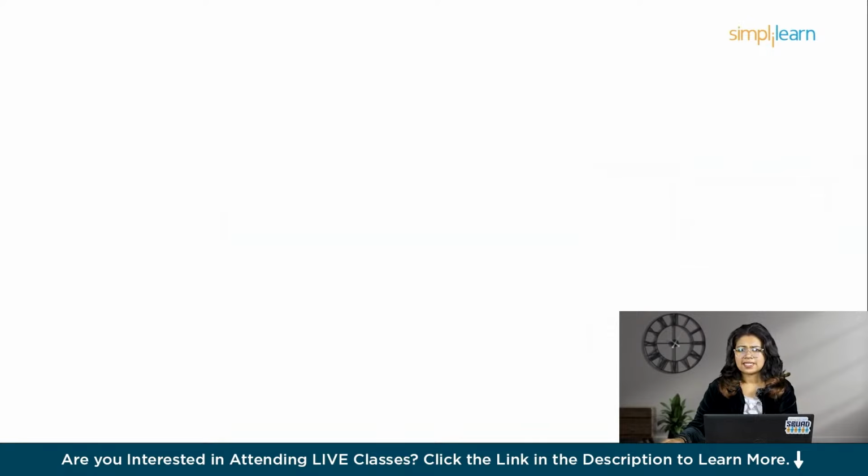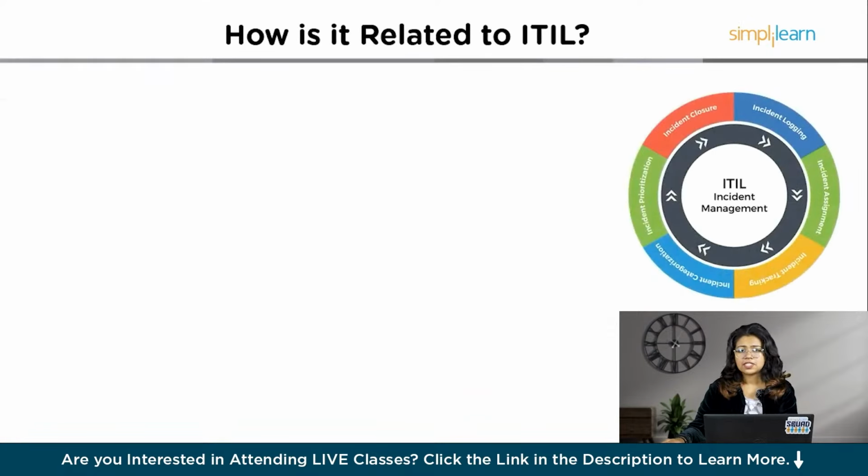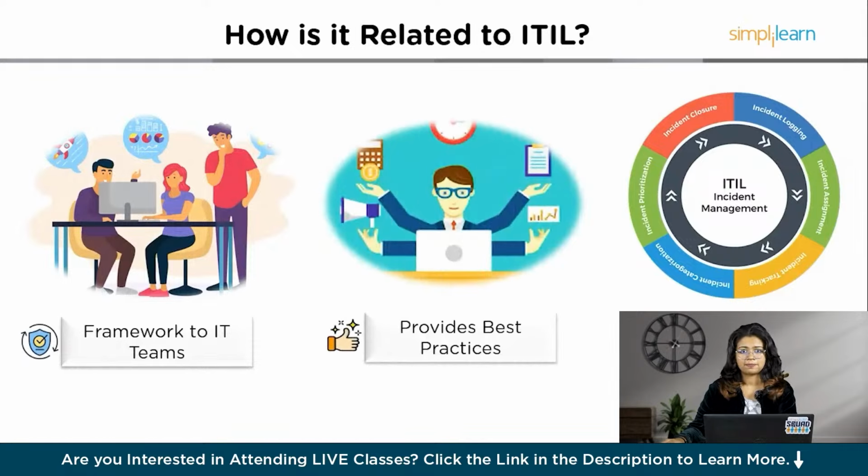Now, where does ITIL come in? ITIL, or Information Technology Infrastructure Library, is like a cookbook for IT services. It provides best practices and incident management is one of its key recipes. ITIL gives IT teams a framework to manage incidents efficiently, ensuring they are not just putting out fires, but also learning how to prevent them. Let us now see why this is so important.